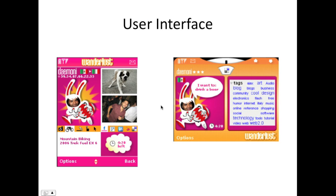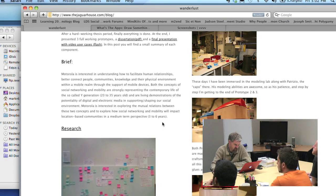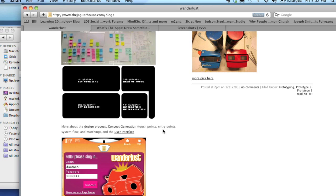So one of the more interesting things was the user interface, and I'll show you their evolution of the interface, which is kind of interesting. So here's their concept creation.